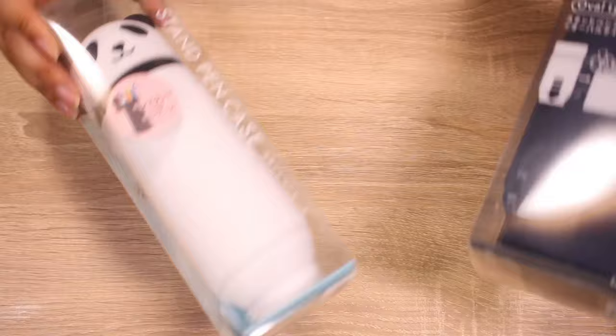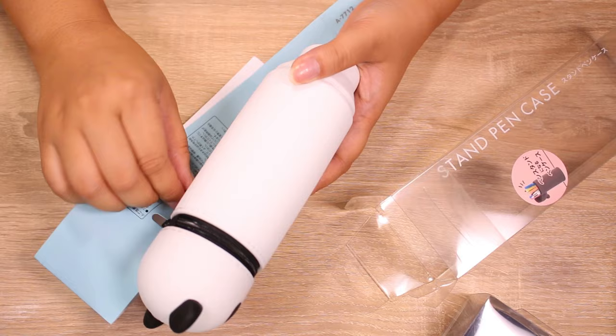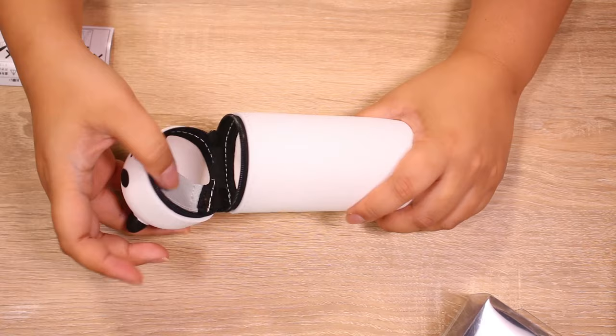Next, number 6 and 5, we have the stand pen case. Now these are very popular right now. These are the silicone ones. Any stationery store you go into, you're gonna see this guy. They have it in other animals. Cats, dogs, bears, birds, I don't know. I'm not sure what this little strap's for. Let me know what you think it's for.